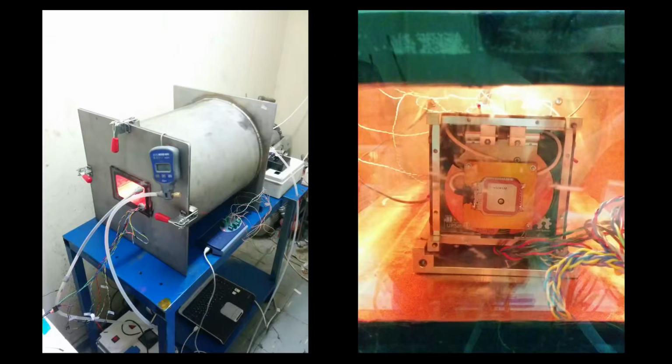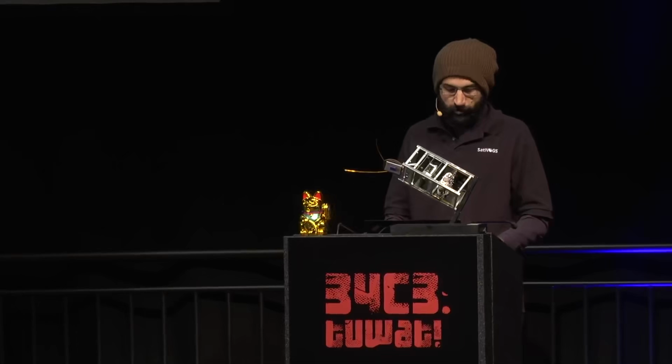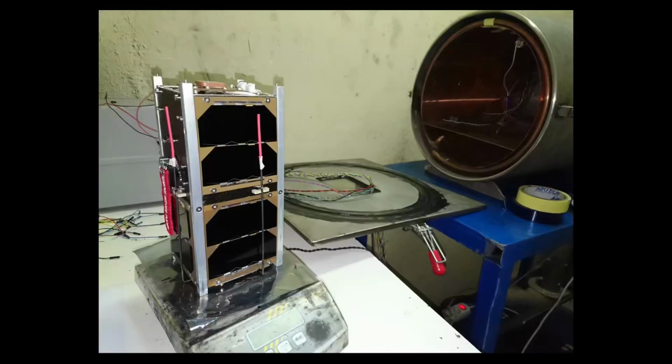And here is a vacuum chamber that does the thermal testing. So basically, you put something in there, there's vacuum generated inside the box itself, and then there are thermal cycles that you go through. So plus 40 degrees Celsius, minus 20 degrees Celsius. And that, again and again, simulating as much as you can the space environment. And we built it also from scratch, as we couldn't have access to a facility like this. That's the satellite right after the thermal and vacuum testing.